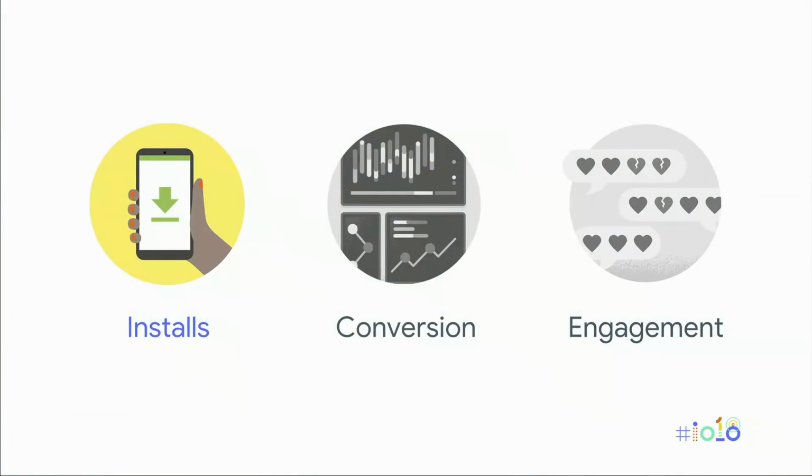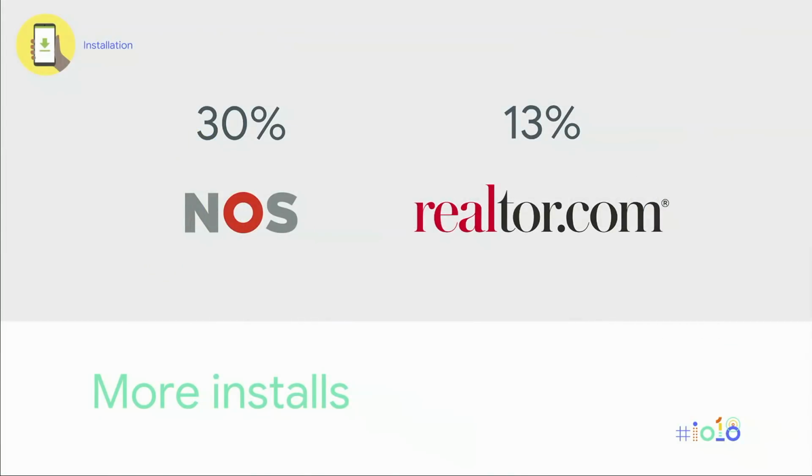Now, I'm really happy to see the business uplift that we're starting to see from all of our partners, and we can generally categorize that uplift across 3 different areas, including installs, conversion, and engagement. Let's dive a little bit more into the installs number. So what's been really striking for us since we launched Google Play Instant is the fact that many partners are actually seeing a huge boost to their organic installs by launching an Instant app.